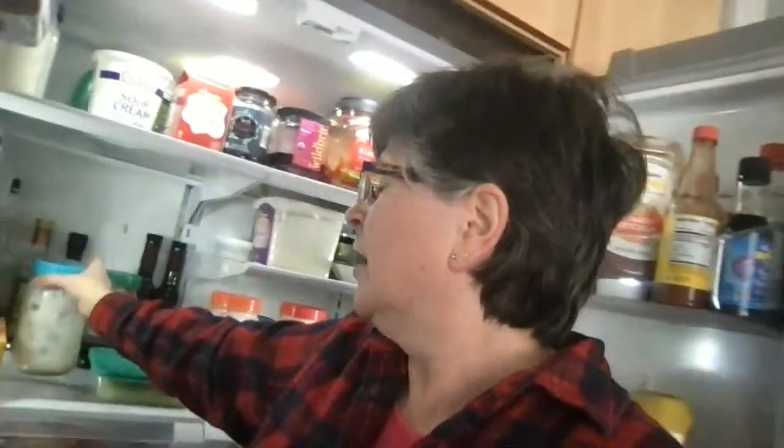Oh, this is the Yogurt Plus. This is the last of it, which is why I had to make some more. You just scoop some out of here, you add it to that, and next thing you know, you got yogurt again. Oh, and we also make kefir.